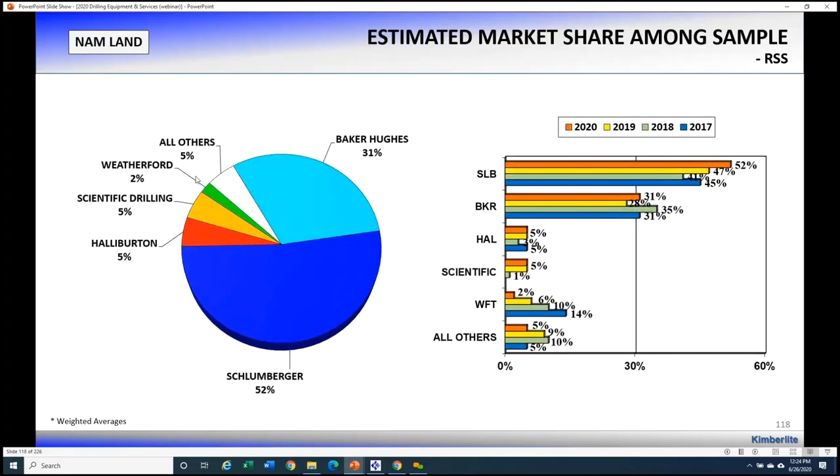When you get into North America land, though, you begin to realize that Halliburton's iCruise, Scientific Drilling's Halo, and Weatherford's Magnus are all relatively newer rotary steerable systems that have been entering the market to provide additional optionality for the E&P operators to choose from and to help with improved reliability, being able to drill less tortuous well paths for horizontal wells. Scientific Drilling's Halo has some pretty special capabilities with inclination and azimuth control.